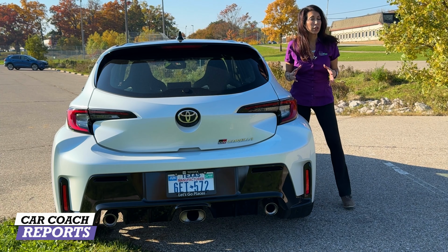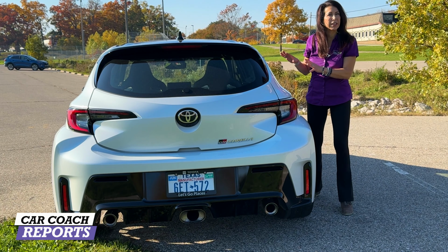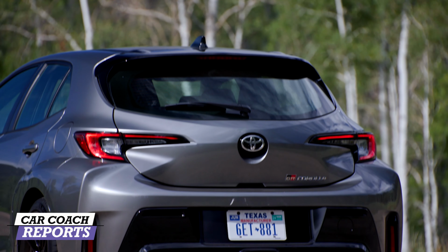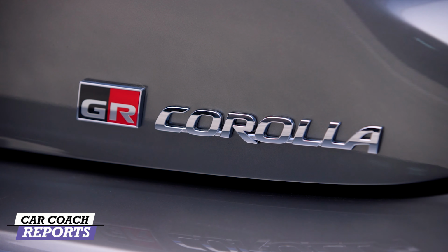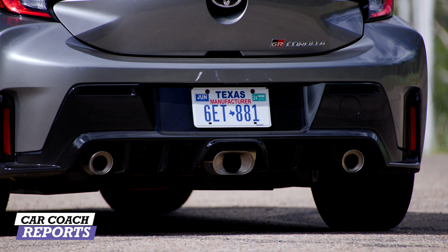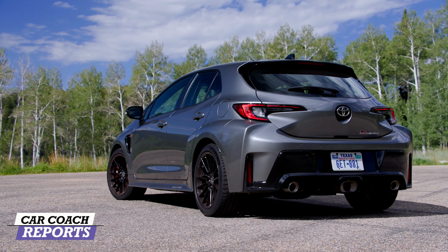Because this is a Morizo edition, there is no rear wiper. It has been removed, as well as the rear seats, and that's pretty cool. You're gonna see a wing on the top to keep that rear end down at speed. Really nice and clean and lightweighted, LED taillights, and it has that GR Corolla logo. I love what they did with this, and even better, this exhaust system is totally cool. One center exhaust, two on the outside, really makes this vehicle look super sporty.